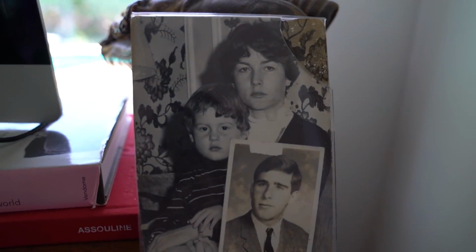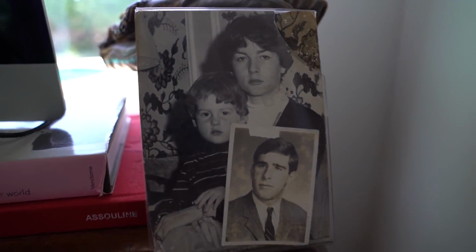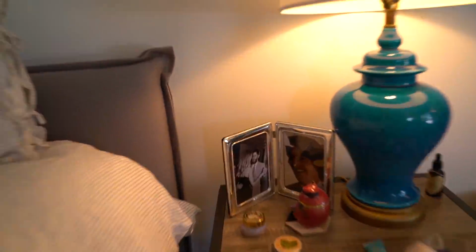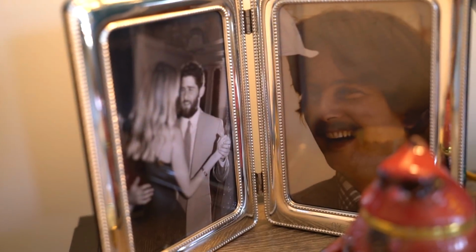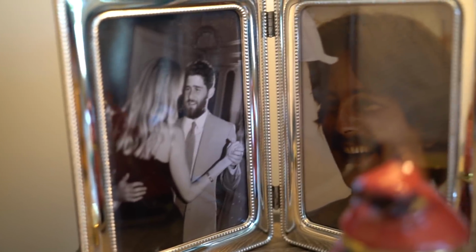Here's a picture of my mom and my brother and my dad. And then next to Whitney's bed, she has a frame that I got her with a picture of her father in it, and then a picture of me and her.